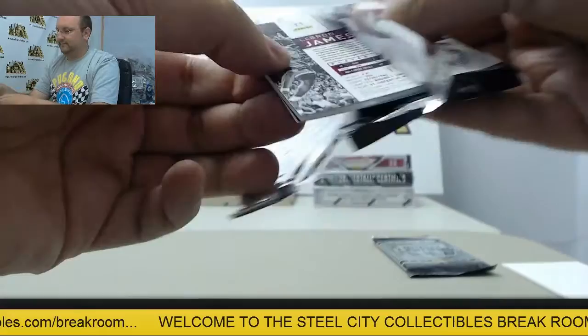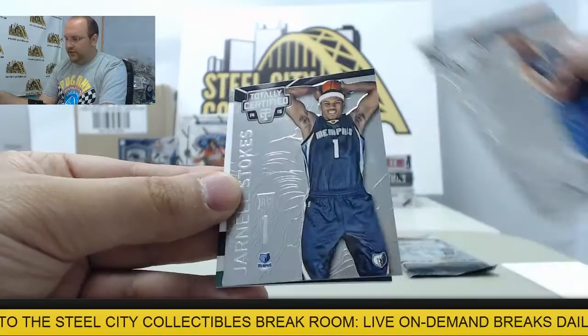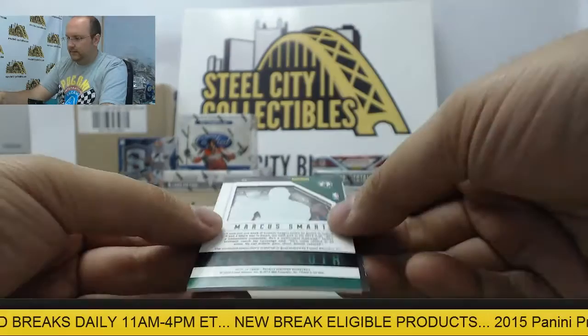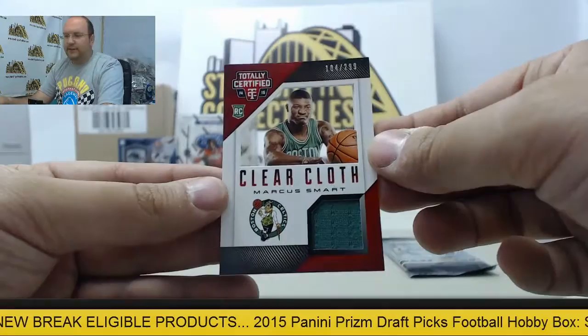Next up, Nikola Pekovic, Jarnell Stokes, Russ Smith, red die cut out of 135, LeBron, and a Marcus Smart jersey swatch out of 299.